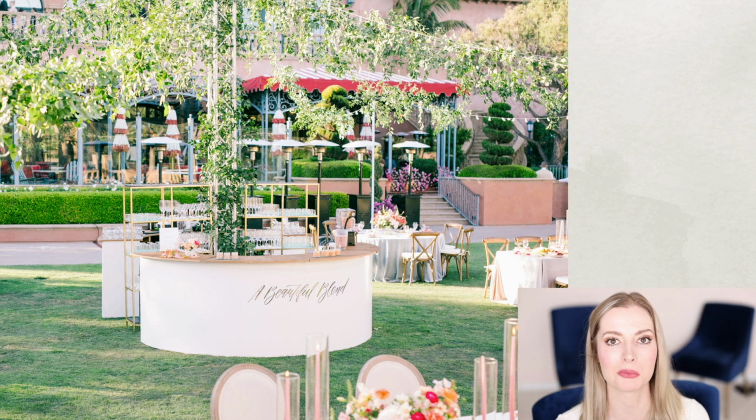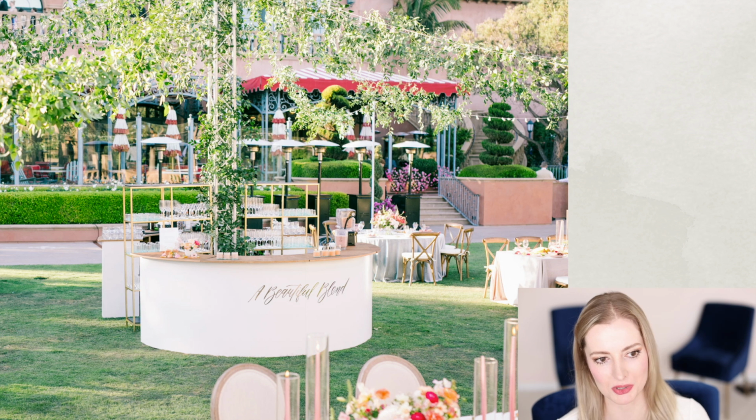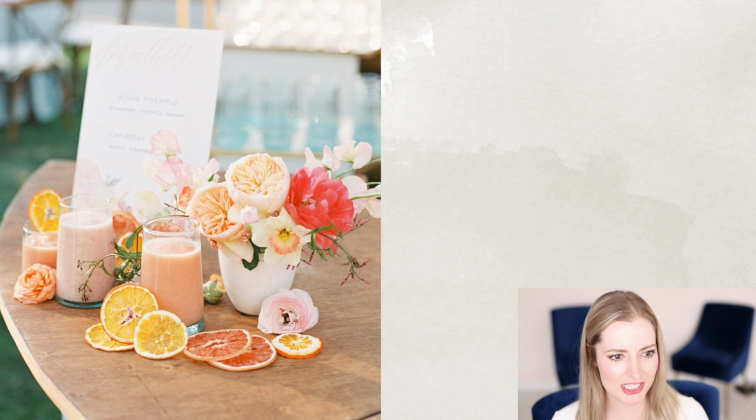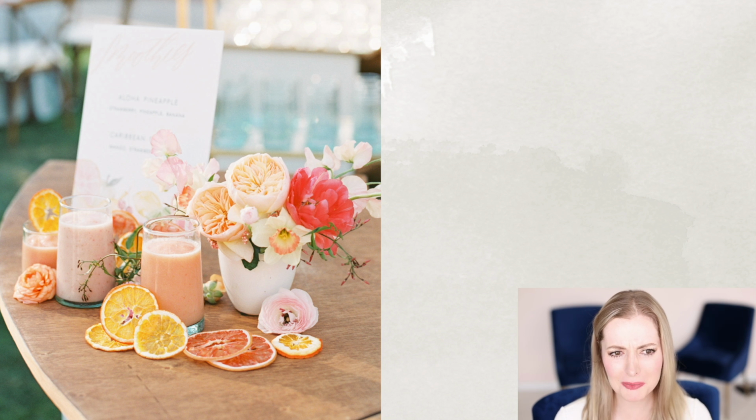So it says a beautiful blend on it, so like blender smoothies. And we had 2 flavors, and we had those at $3.30 each, and then we had a $25 delivery fee, so it ended up for our guests being served for an hour being $256 total, which we thought was very affordable to have them come out and do this at our wedding. Super pretty too. They kind of matched our wedding color palette.